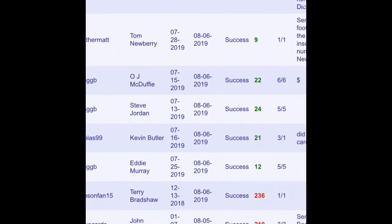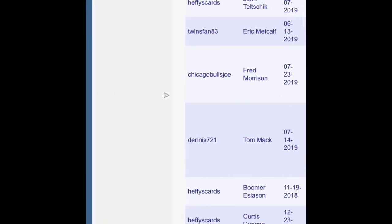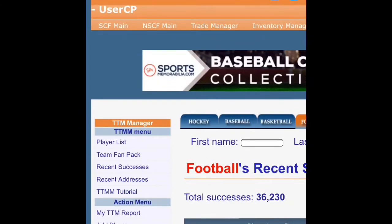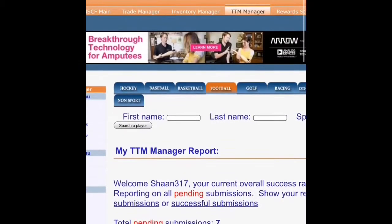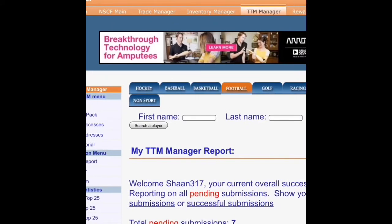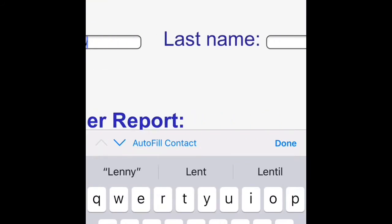And this is where I find most interesting. You can go to recent successes and see what other people have been getting, what they sent, what the address was, how long it took, and the player name. The way to do this is really easy. When you post something, you can go to your TTM manager report and then update it. Those are the ones that I have to update, those are the ones that I've received, and you can see what you still have out waiting and what came back.